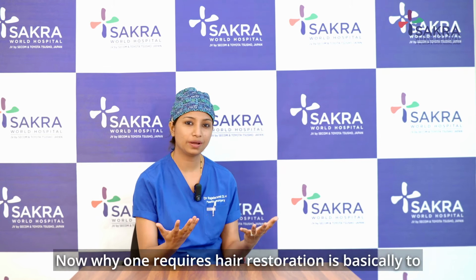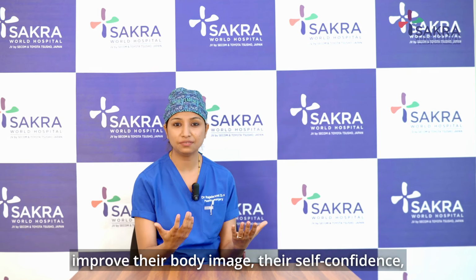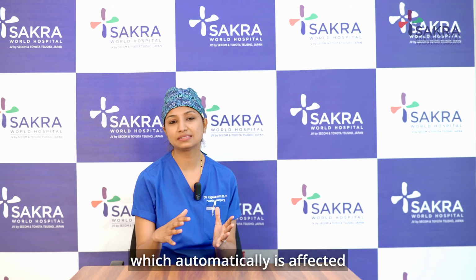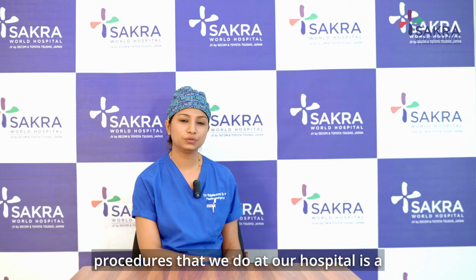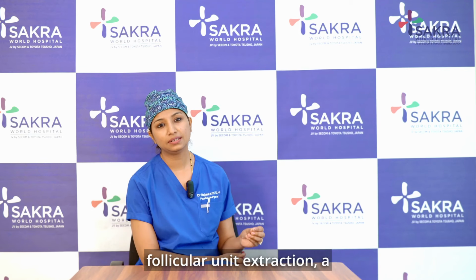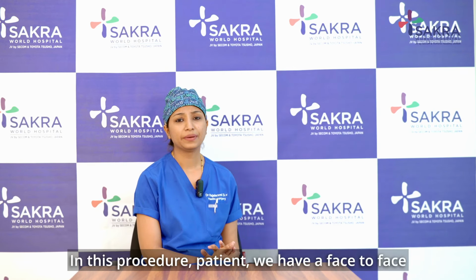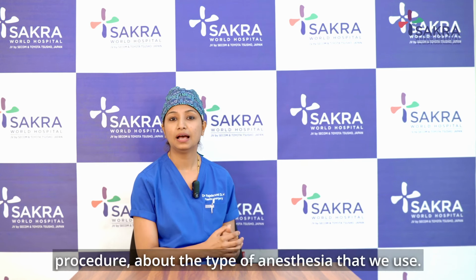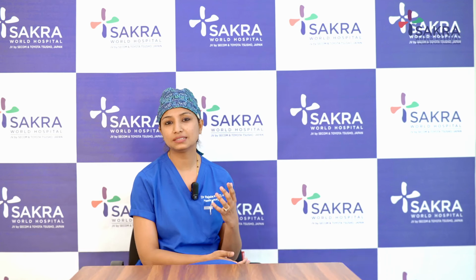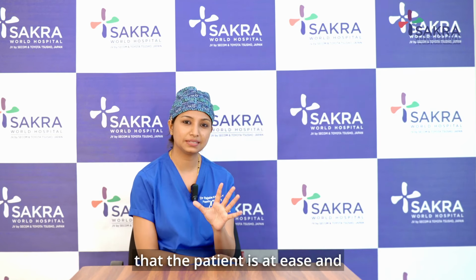One requires hair restoration basically to improve their body image and their self-confidence, which is automatically affected because of the baldness they are facing. Procedures that we do at our hospital are follicular unit extraction and follicular unit transplantation. In this procedure, we have a face-to-face conversation about the duration of the procedure and the type of anesthesia that we use. It is usually a local anesthesia with minimal sedation so that the patient is at ease and comfortable.